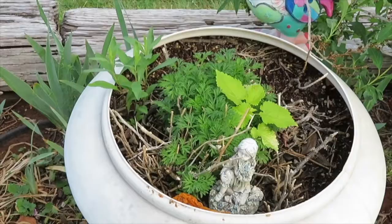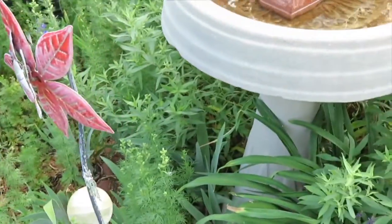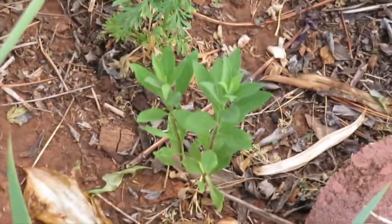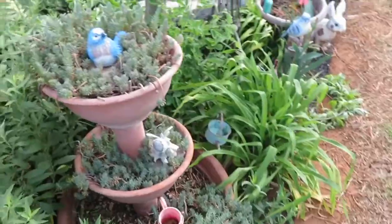But I will, because it's just too aggressive. Even though I love it, I just think it's so pretty, but it's not. There's some more of it coming up right down there, right there. But it just comes up from seed, comes up from root, just takes over.